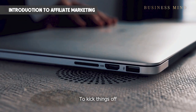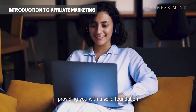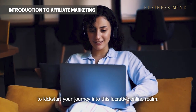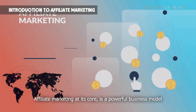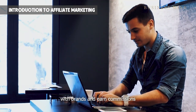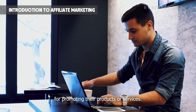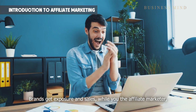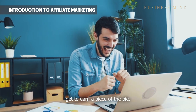To kick things off, we'll delve into the fundamental concepts of affiliate marketing, providing you with a solid foundation to kickstart your journey into this lucrative online realm. Affiliate marketing at its core is a powerful business model where individuals like you can partner with brands and earn commissions for promoting their products or services.